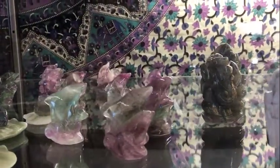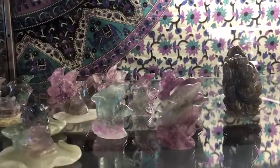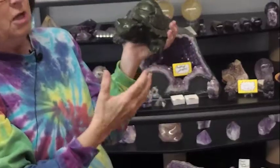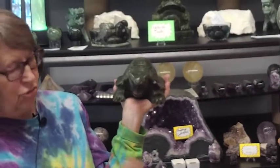These are nephrite jade turtles. Don't choke him. Isn't he cute? He's not choking. I was supporting his head. But the carving on these are beautiful. And nephrite is jade. It's true jade.